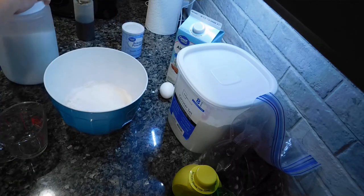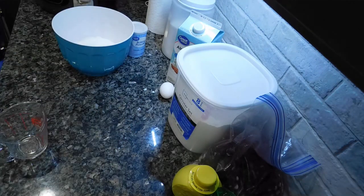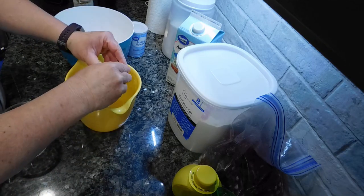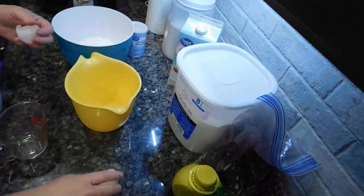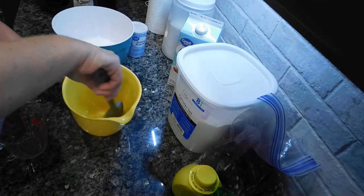It's flour, baking powder, salt. They called for unsalted butter. All I have is salted, and it turned out beautifully, so I wouldn't worry about it. Sugar, eggs, vanilla, some grated lemon zest, which I did not have, so I just got a little heavier with the lemon juice that I added in here.